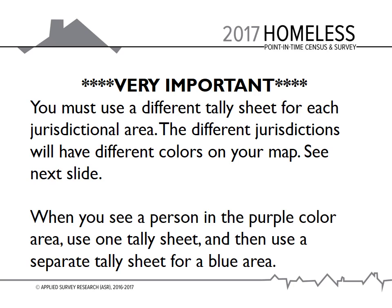Again, this is a slide to remind you what I mentioned before when looking at the maps, that each of your jurisdictional areas will have different tally sheets. So the different jurisdictions will have different colors. Sometimes your map will have the entire boundary be all one color, but sometimes you could have up to 3 different colors even within one map area. I'm going to go back to the picture of the map in this next slide just to review that again.